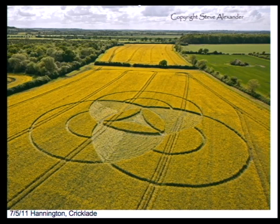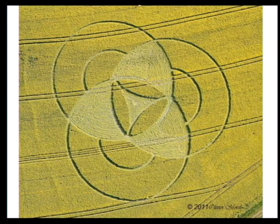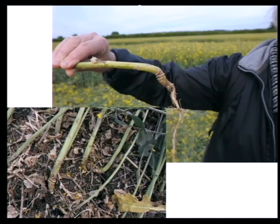Hannington near Cricklade on the 7th of May. This one appeared. And again, the field reports, as I've seen them in Crop Circle Connector, I haven't been out in the fields this year myself yet, suggest that they're fairly badly hoaxed. Lots of evidence of crush. But you always need to visit a circle very, very fresh to get a sense of how real it might be, or perhaps magical is a better word than real, supernatural explanation, perhaps is the word.